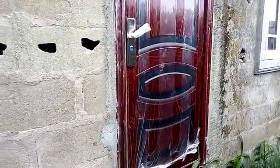Look at the frame. Look at that frame that I was talking about. In the last video, I mentioned 7,500 for the frame. Then the metal door comes with its own built-in frame. You don't need to pay.